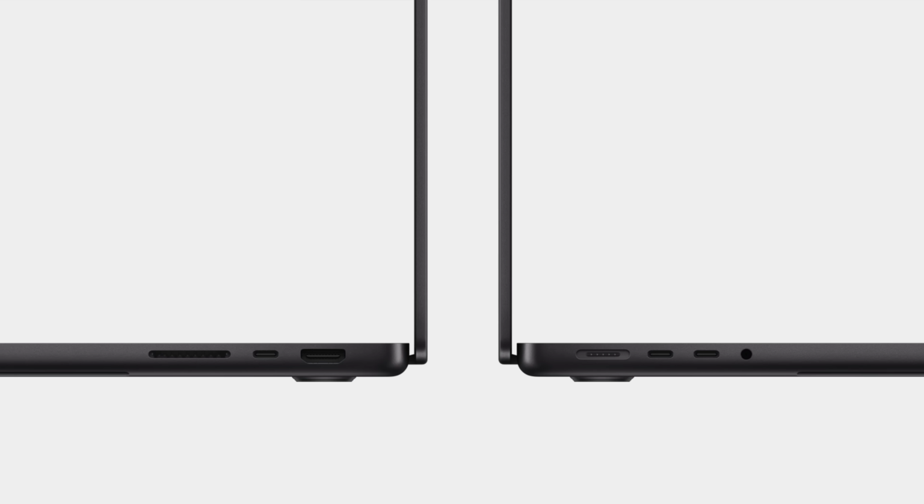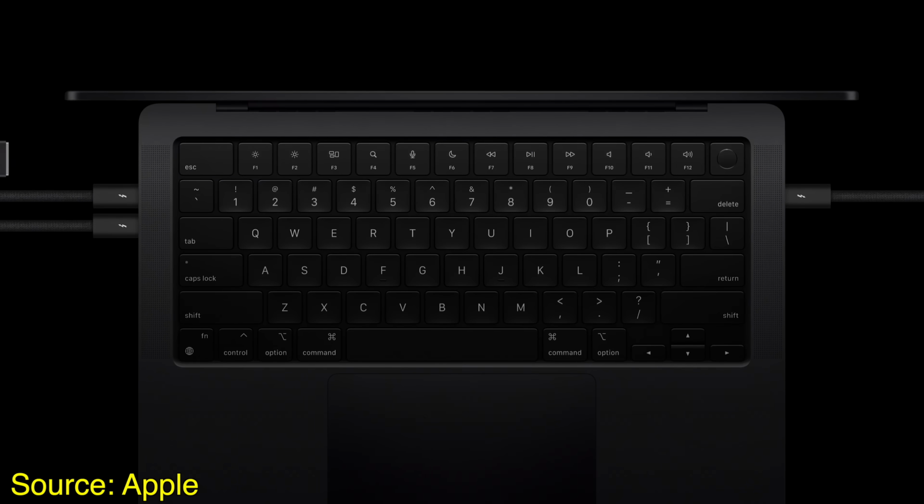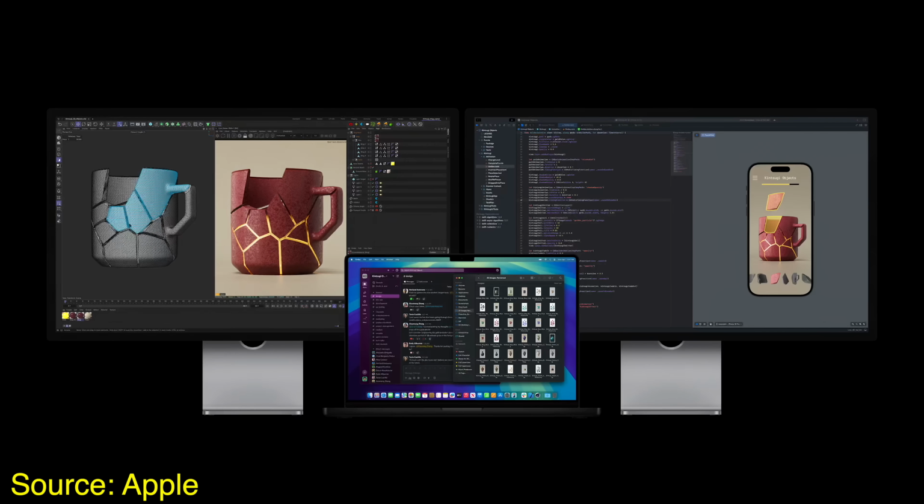Apple even fixed the more limited port option on the M4 base model by adding a third Thunderbolt USB-C port on the right-hand side of the device, so now all versions of the MacBook Pro have the same number of ports. Apple even fixed one of the biggest complaints people had with the MacBook Pro, not being able to support 2 external displays on the base model. On the M4, that is finally fixed. You can now have 2 external displays running and have the lid open.